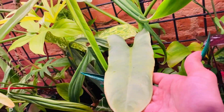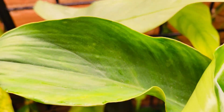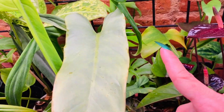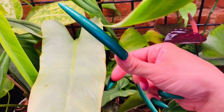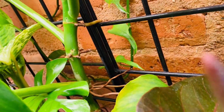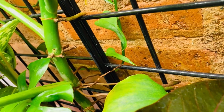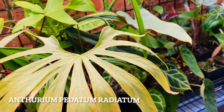I have a Silver Sword Hastatum, which the leaves are pretty massive and looking beautiful. This one's looking a little sad, and it's one of the older ones from when we had the cold burn and everything. So she has this weird kind of coloration, and it looks a little burnt, like when you leave your plants outside and they get burned by the cold. But I know she's gonna pop back because she is just as healthy as can be. And look at those roots, literally just looking to climb. So she's doing great.